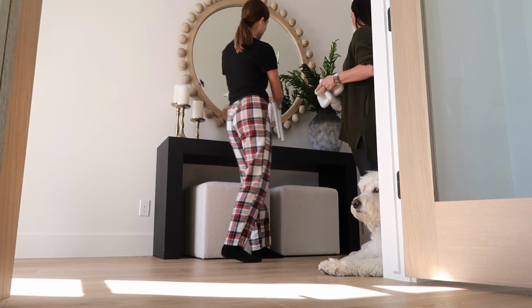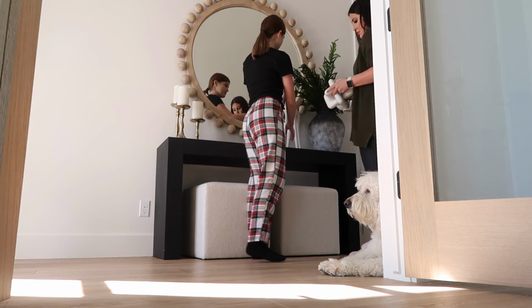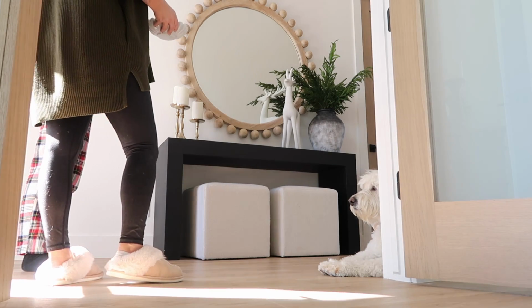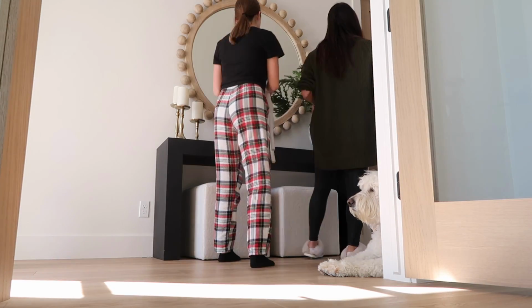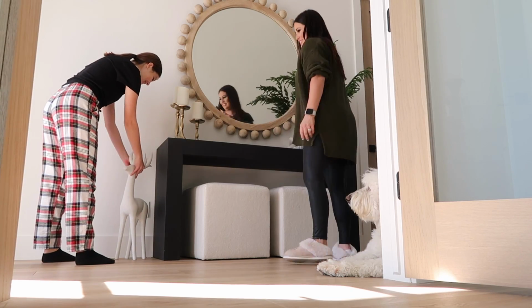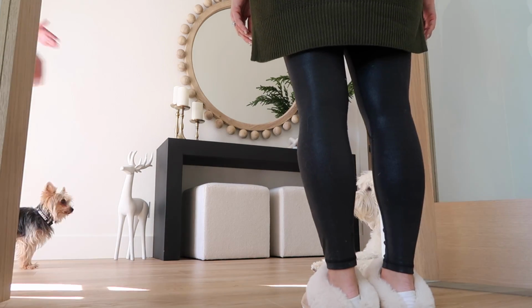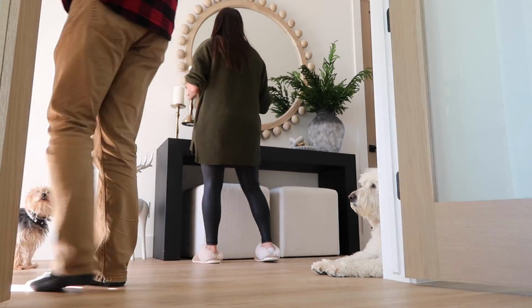Even if you don't want to decorate your house a ton, or maybe you don't want Christmas decor, you can kind of switch it over just to winter, and so have winter greenery and winter blankets. You know, everything gets a little heavier and cozier. You don't really have to decorate for Christmas. You can just kind of switch over to the winter feel.